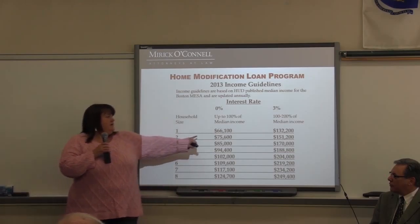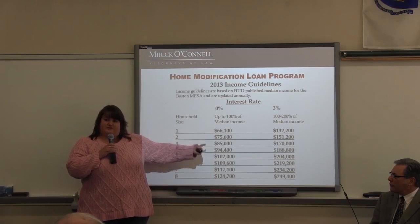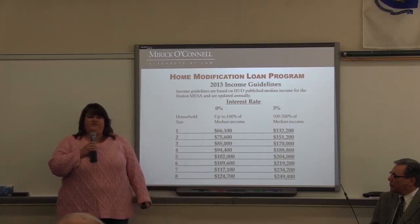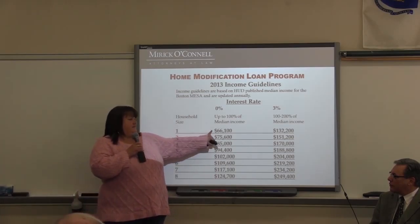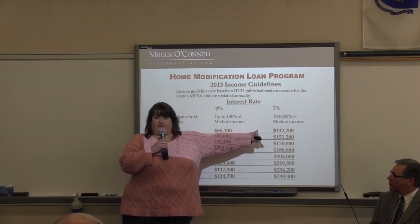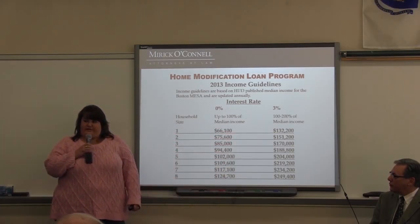Two people could make up to $75,000 a year and qualify for a 0% loan. So it's a very generous program on the income guidelines. If you made over $66,000 a year but under $132,000 a year, you could qualify for a 3% loan.